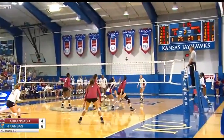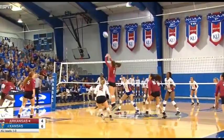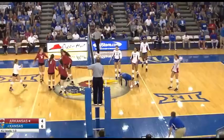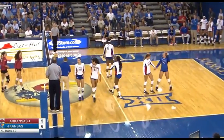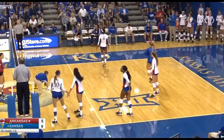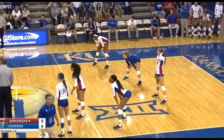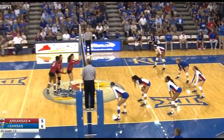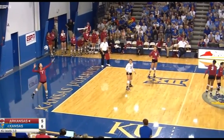Rippey serves. Avili sets it for Burse. Payne got a hand on it, but it falls down to the court, and Arkansas has cut this lead now to 6-4. And if you get a good pass, I think you're going to utilize Taylor Susie in this rotation. See if she can get you out on a side attack if you're Kansas.